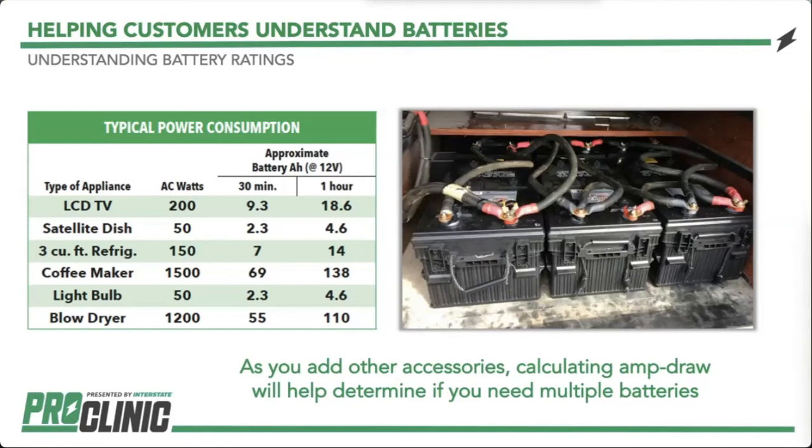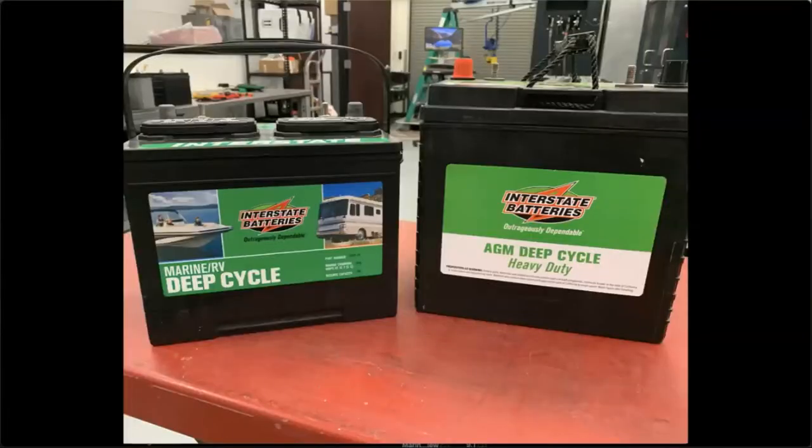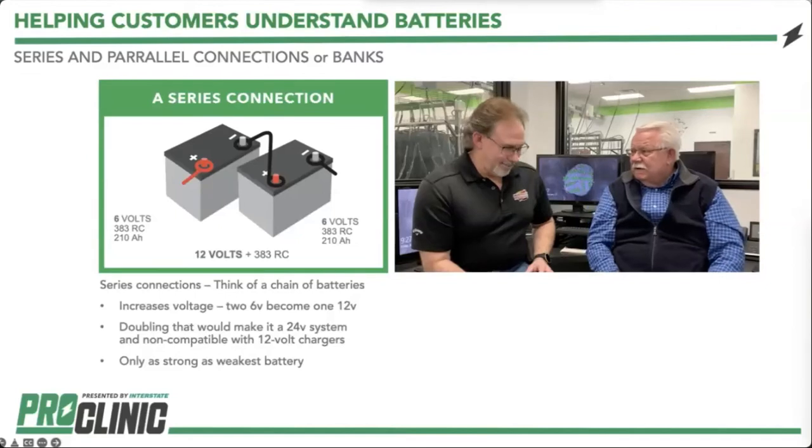We know that the RV industry has changed gears from just their typical 12-volt batteries. They're looking at 6-volt golf cart batteries. Well, how do 6 volts work in a 12-volt system? One of the things I love about 6 volts is that they're bigger, they're taller, they have bigger plates in them, and they're made specifically for deep cycling, not for cranking of any kind. They're not even rated for cranking.